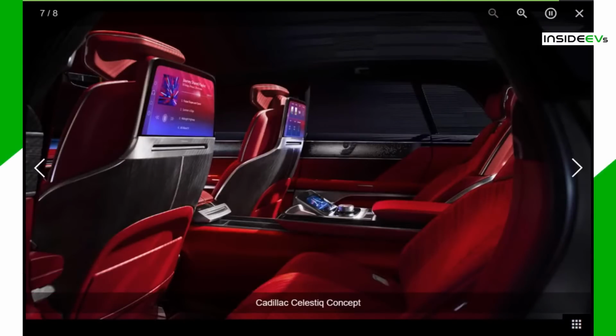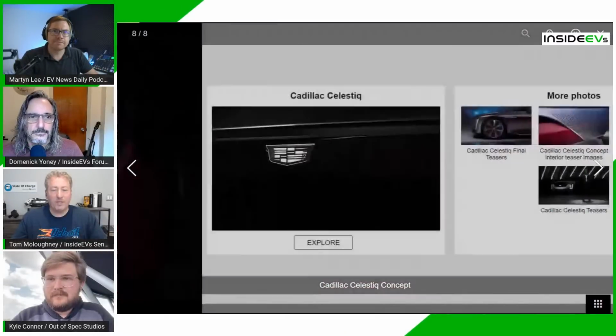I don't really love it. It's cool in the fact that it's modern and it's retro. Like, with a couple of tweaks, this could be a concept car from the 50s.